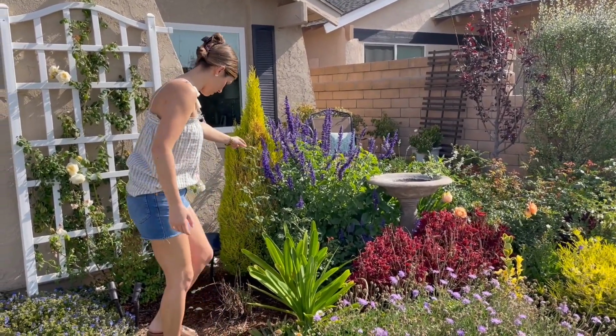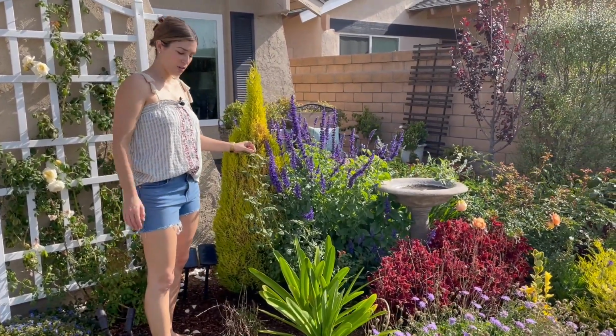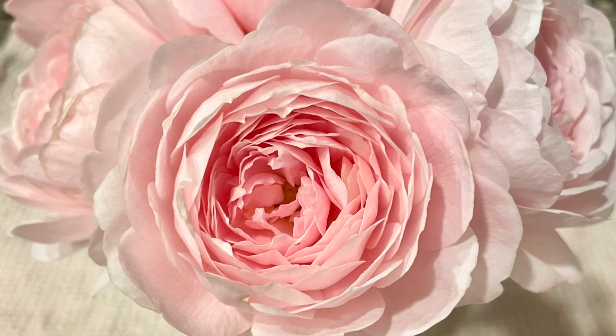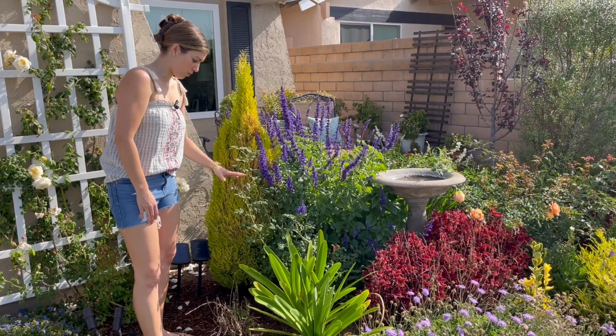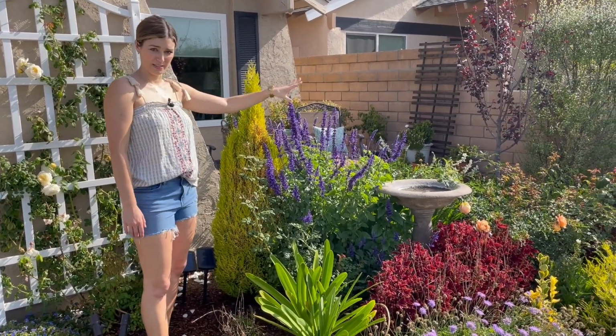Here is a David Austin. I love this one. This is Queen of Sweden. The roses are beautiful. They are on very sturdy, strong stems. So great cut flowers, really happy with this. It's kind of being overtaken by the salvia.